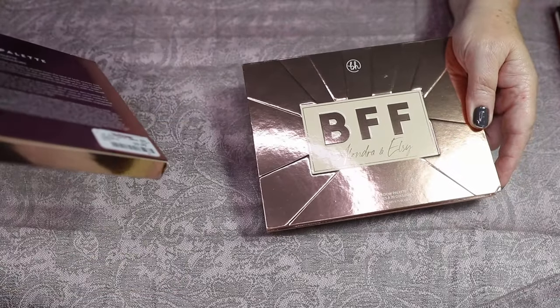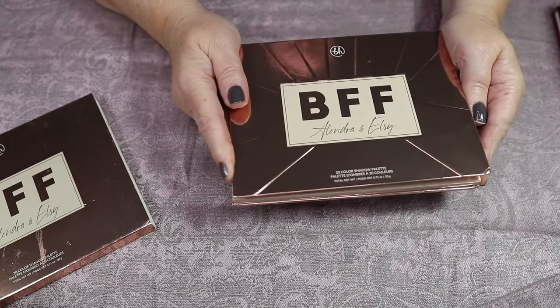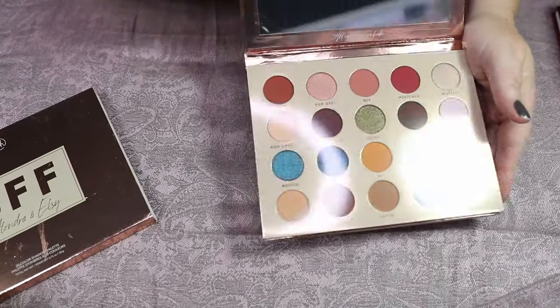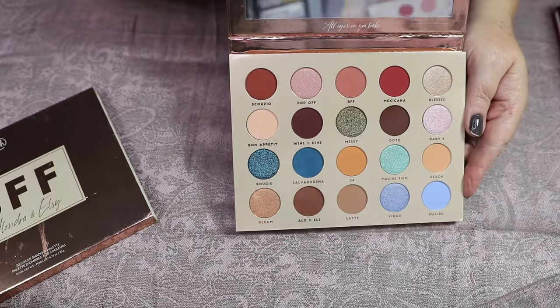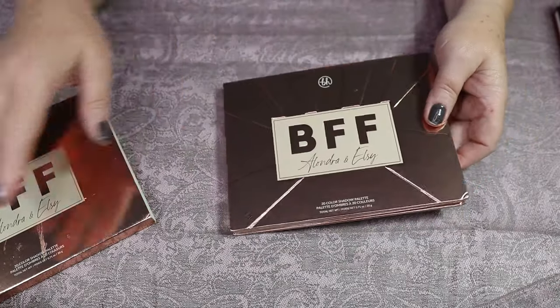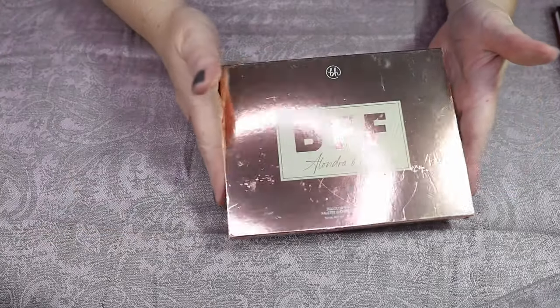I believe that I got this from, yes I did, I got it from TJ Maxx. Again, because I was collecting palettes, it has never been used. I haven't even opened it up. And I think that I will declutter that one.